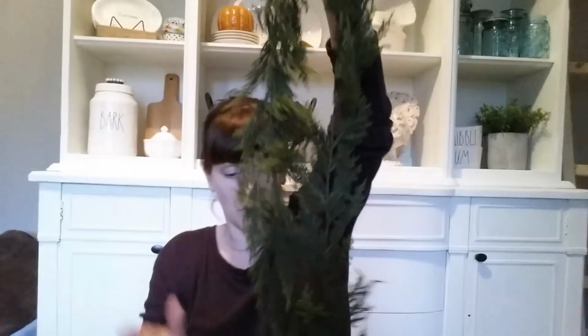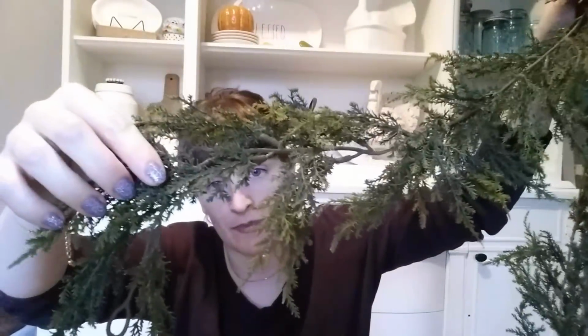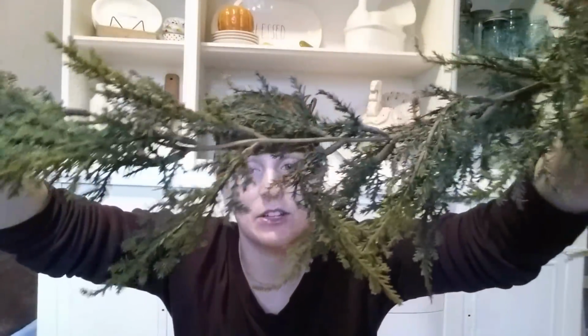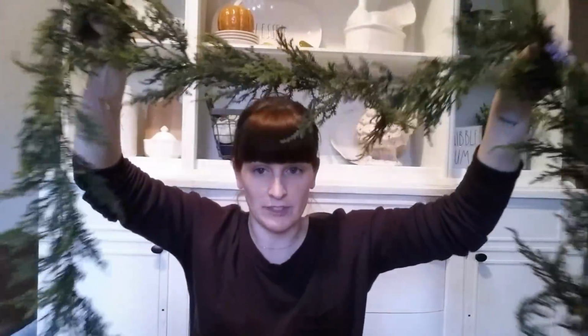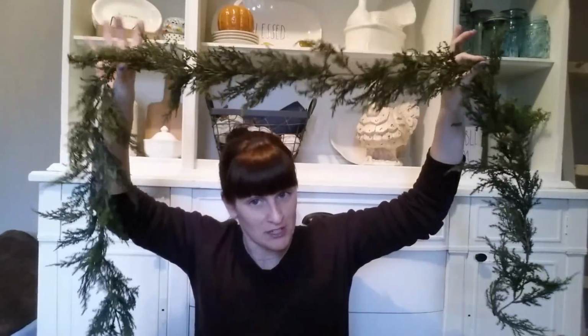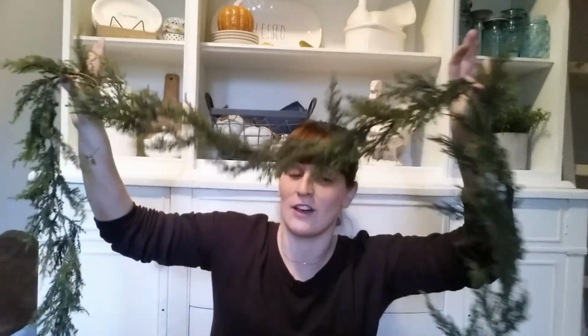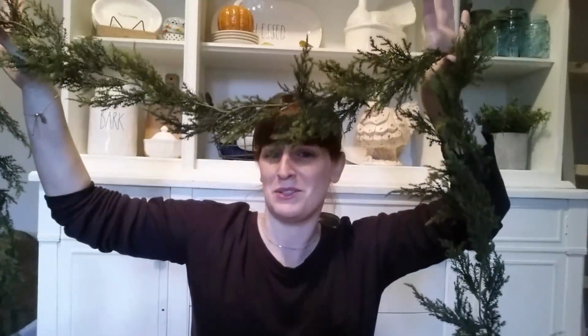I picked up a garland for a craft project, and I love this so much I might actually pick up another one. So this is just like a faux cedar. And I picked this up from Factory Direct Crafts. And I think it was like $16 to $18, but I just love how this looks. I love that it's kind of sparse, because I feel like this is how the branches in my yard actually look. They're not all full and fluffy, so I think that's really pretty. And I tried it over the top of my hutch just to see how it would look, and I love it. So that's why I might pick up a second, because I'm going to have to cut it up for crafting, but I like it too, so I might get another one.